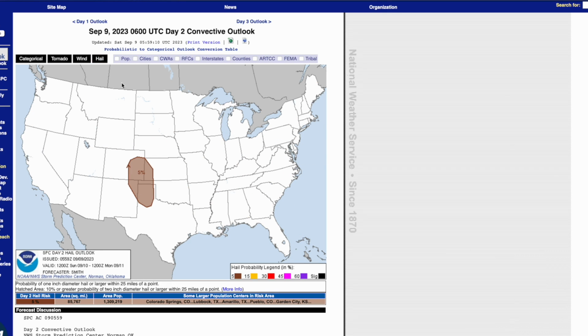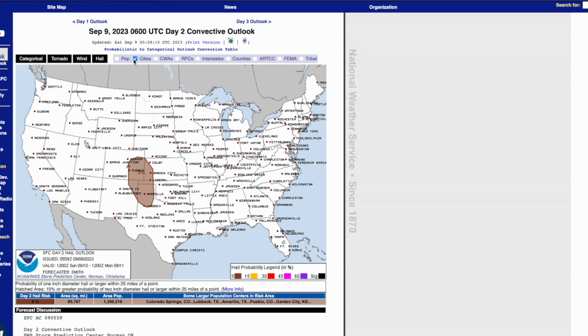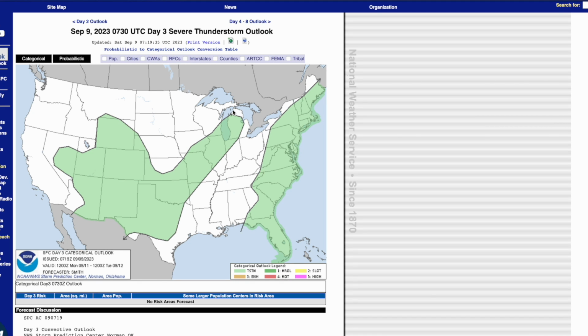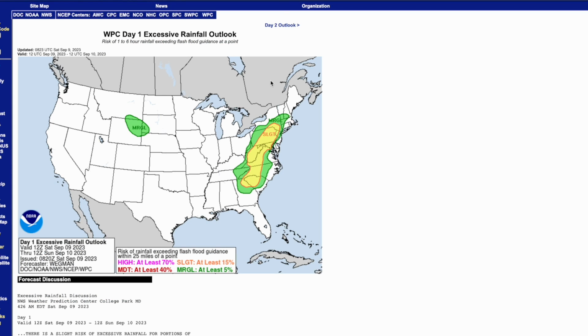Moving on to the hail threat for tomorrow, we do have a 5% risk of hail of 1 inch or larger tomorrow as well, so look out for that. More hail could fall in these places that might get some hail today, so yeah, definitely look out. Going into Monday here, we currently have no marginal risks. Isn't that nice?